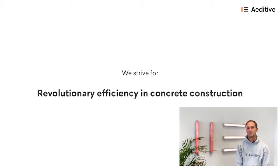Ultimately, our goal is to create revolutionary efficiency in concrete construction. And efficiency has two sides. One is the productivity and automation side. How can we create an end-to-end high degree of automation? And the other side of efficiency is sustainability. How can we be as efficient as possible with the material, with the raw materials we consume? And this paradigm of revolutionary efficiency has influenced many of our design decisions during the engineering process.